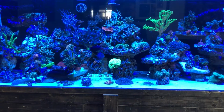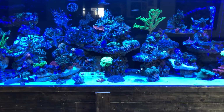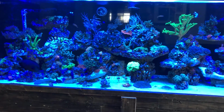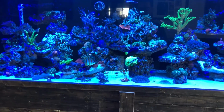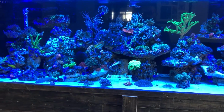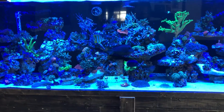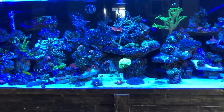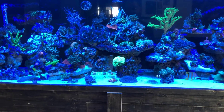Don't go with a 5 or 10 or 20, because if you get lazy and forget, your parameters are going to skyrocket, and that throws everything off. These corals can handle some swing, but they can't handle ups and downs. They can't do real sharp ups and downs. You will RTN or STN your corals, especially SPS. Softies can tolerate a little bit more. They like a little bit dirtier water.